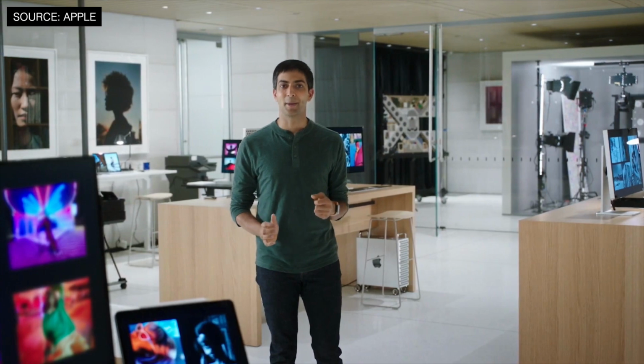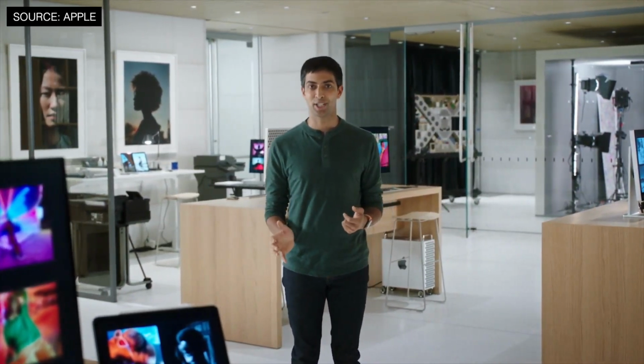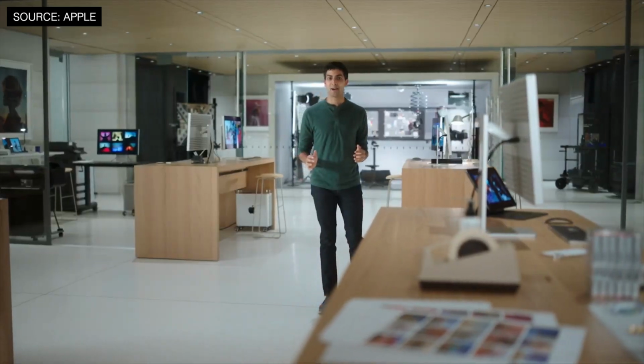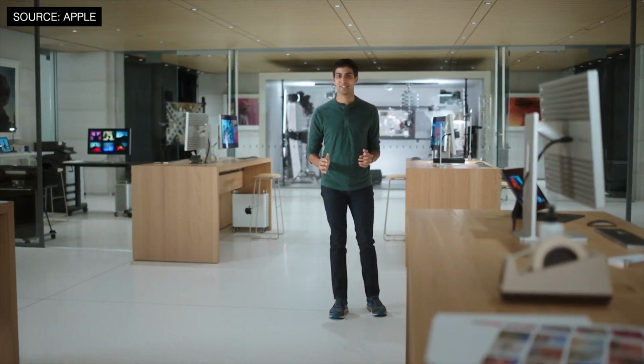So we'd like to show you a sneak peek of a new feature that combines the control of shooting in RAW with the power of our computational photography. And that's Apple ProRAW. This will be an incredible feature for pros and will be available in the iPhone camera app on iPhone 12 Pro and 12 Pro Max later this year.